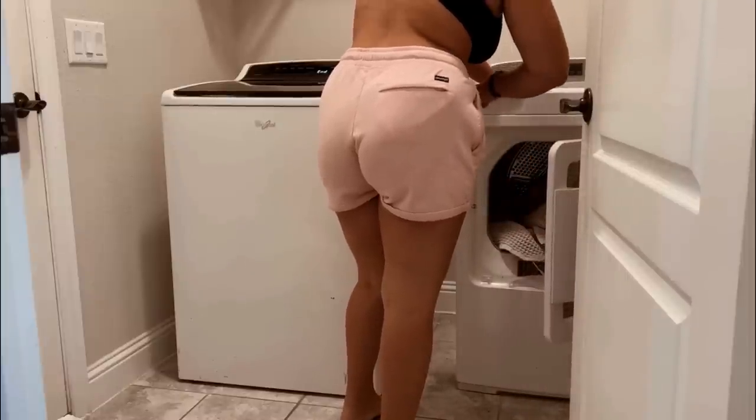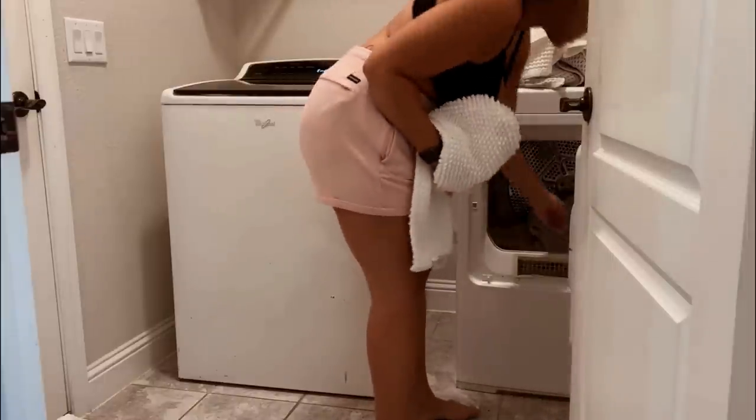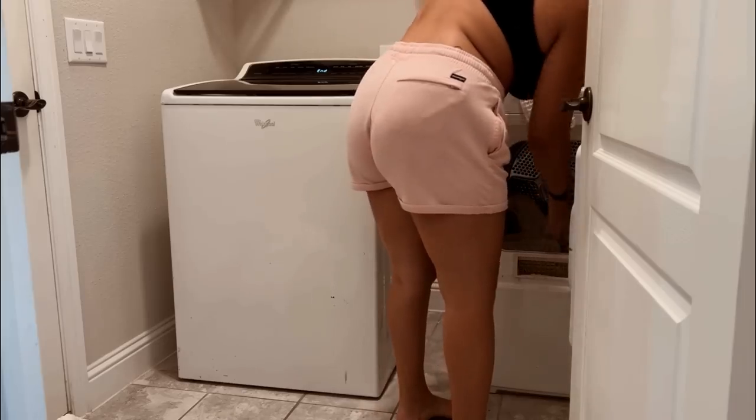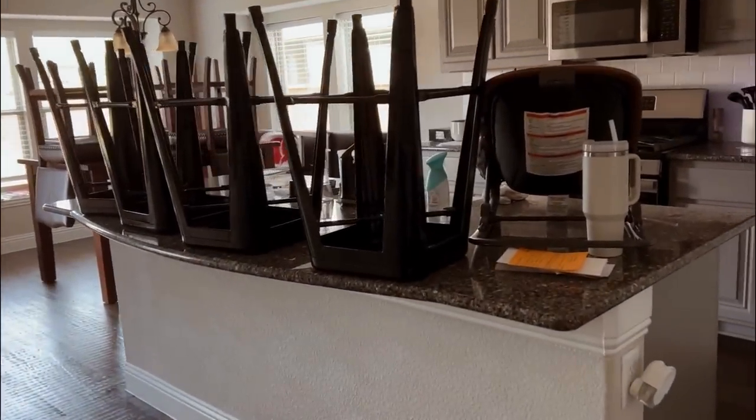Kale's gonna probably be home here in a few minutes. The bath mats are still a little damp, so I'm gonna dry them separately a little bit longer. I'm gonna finish the kitchen first before I fold laundry.